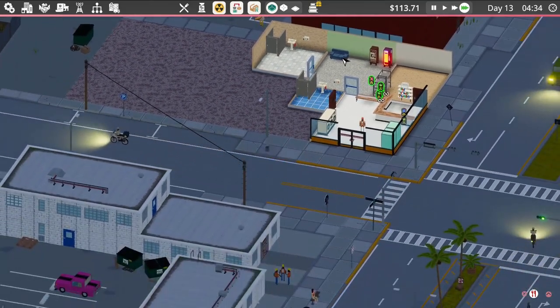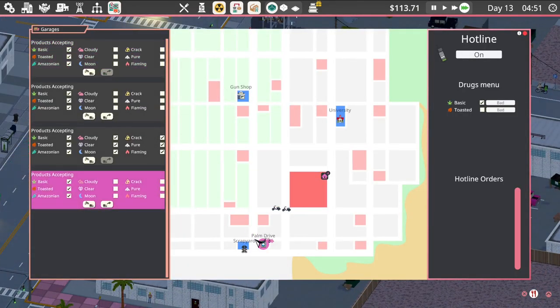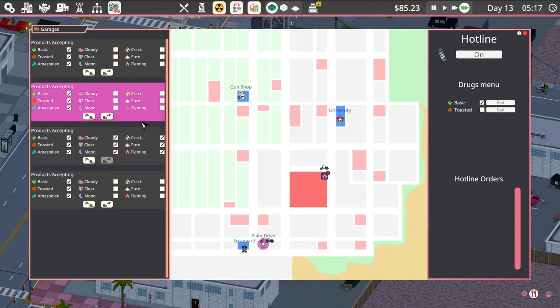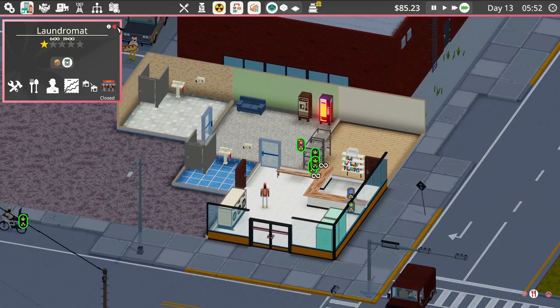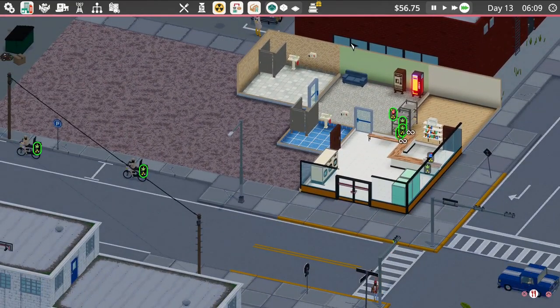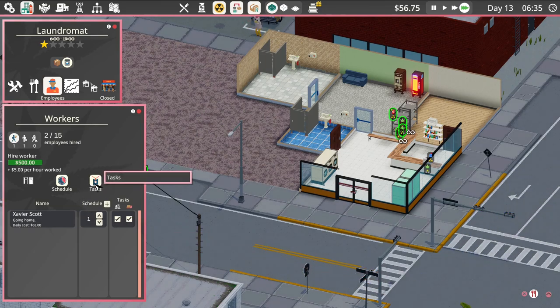Awesome. The motorbikes are just rolling in. Please don't tell me it's all four of them. Go elsewhere. Alright, they're already there, so there's not much I can do about it. But we got our first few drugs to sell. He does come back before we're open. Alright. You do need two staff really for this, so there's always somebody working.